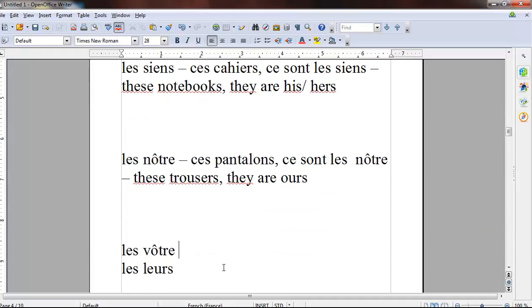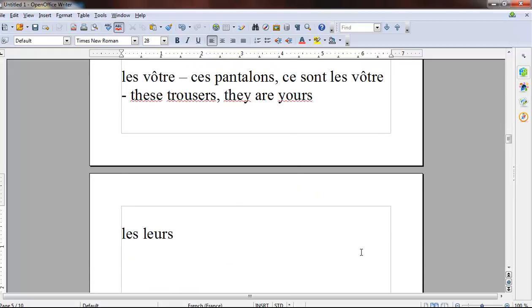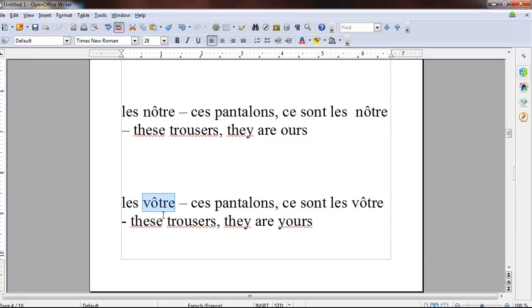Next, les vôtres, it means yours. Ces pantalons, ce sont les vôtres. These trousers, they are yours. So the possessor here is you guys, second person plural, while the possessed object is masculine plural. Here the possessed object is pantalon, and the possessor is second person plural, les vôtres, yours, they are yours.